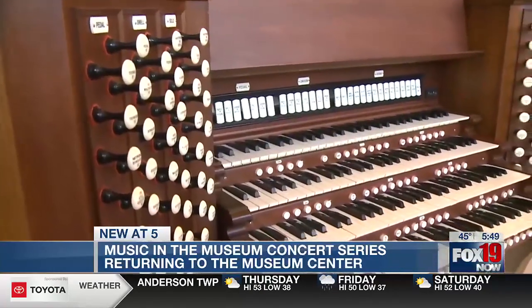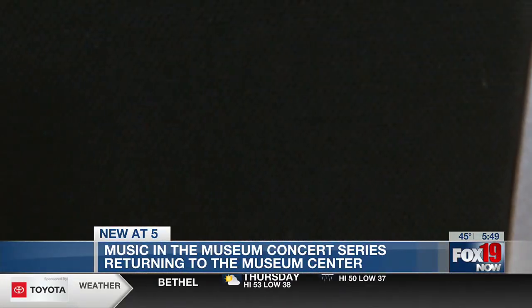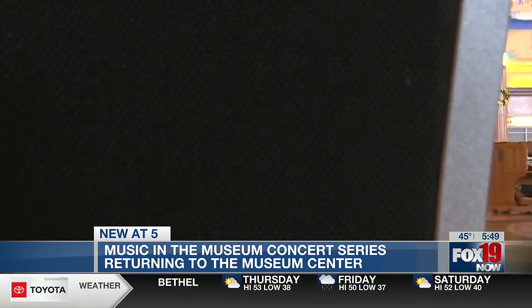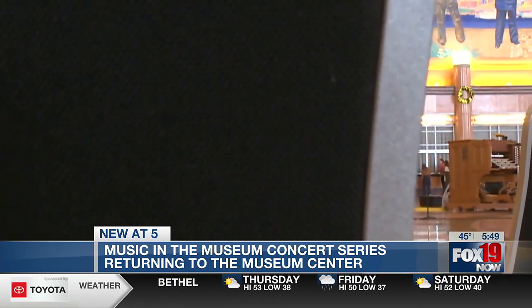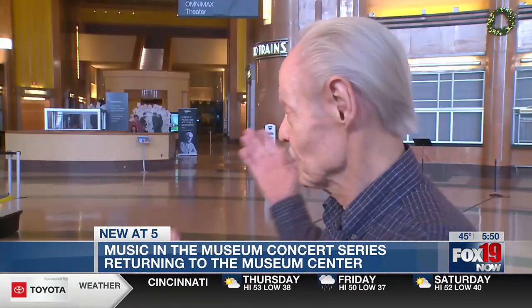This is an organ that was built in 1929, about the same year as Union Terminal was built. Of course, it's extremely old technology, but it's among the very best of organs still today. This is just another way to engage with Union Terminal, to appreciate and enjoy the building. We've got pretty good temperature control and so on that helps a lot with it staying in tune.